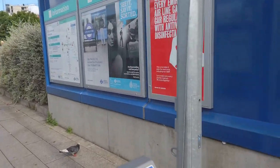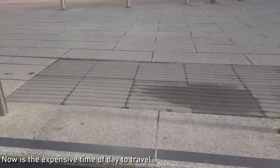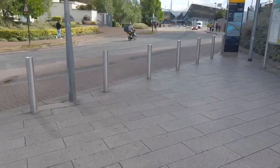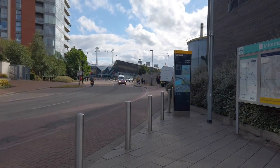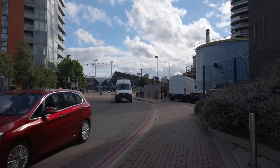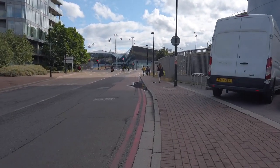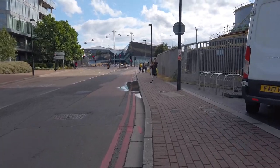Right, peak hour Oyster. And there is the beautiful building of Royal Docks, Emirates Royal Docks. The last time we were on the Emirates Air Line must have been for the All Lines Challenge we did back in April 2021.